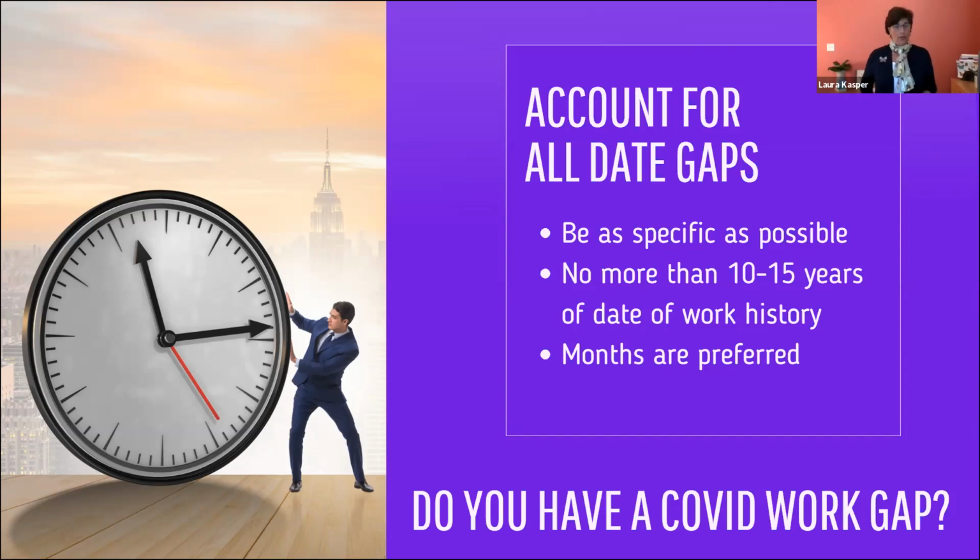And if you were part of a large layoff, and maybe you have a gap now due to COVID, highlight that. It's okay to say on your resume in parentheses, reason for leaving. That's the number one question that every recruiter and hiring manager is going to ask you when they get you on the phone or a Zoom for an interview. Why did you leave your job? What happened?